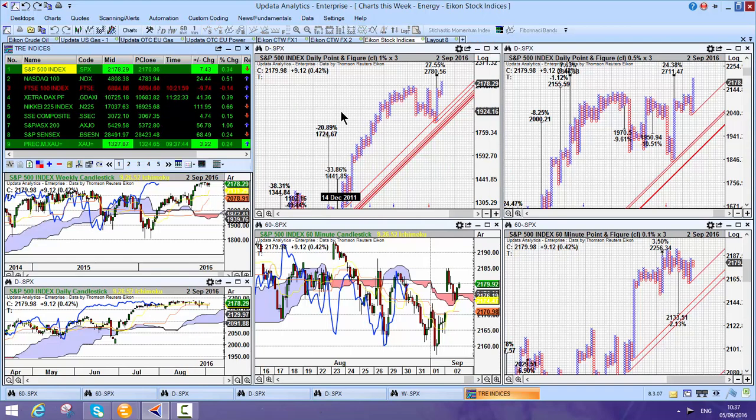Of course, US markets closed today for Labor Day, so a shorter week in the US. S&P just struggling to get out of this 2100 area. 2200 above would be a sign of bullishness. We have unwound all the negative downside targets though in the medium term. We do have upside potential of 27 and 24%. There's the 1% and the 0.5% chart. So quite a lot to play for there, and even 3% in the short-term chart.